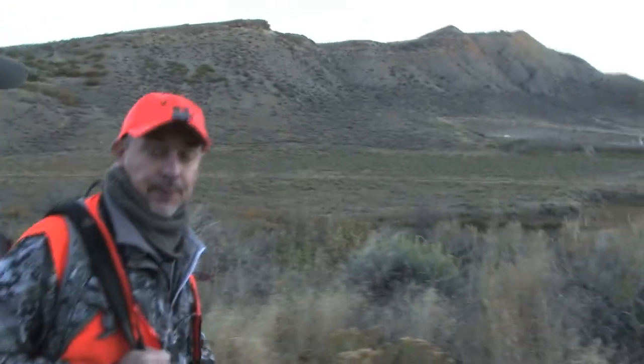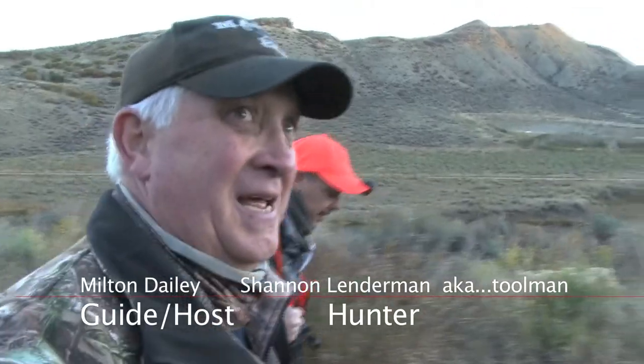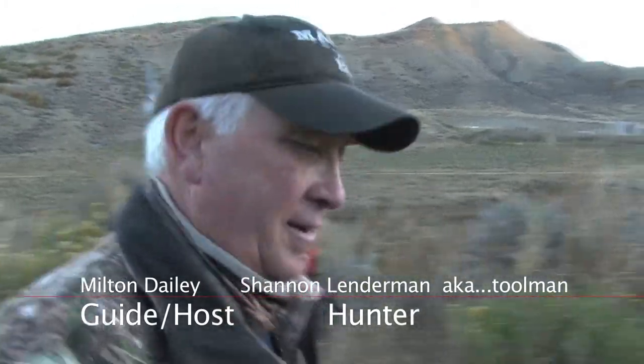The good thing about hunting here at the Elk Ranch is you have opportunities to get on top of the mountains and spot the elk and then stalk them. And sometimes a little more stalking than we want, a little more running. These elk have so many places that they can go that you've got to cut them off or go home without an elk.